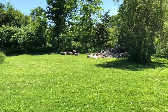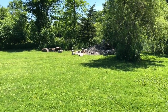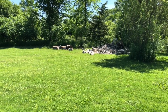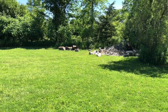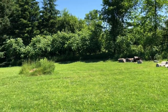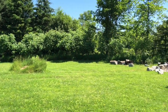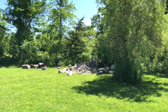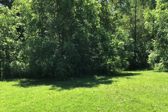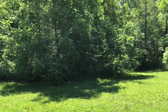These are some rocks that my fiance brought home that we're going to be using around the property just to edge garden beds and maybe make a fire pit and do some things like that. And all behind those trees, the creek also flows. So the creek literally borders the entire property except the front. So it's just a really nice, peaceful place.